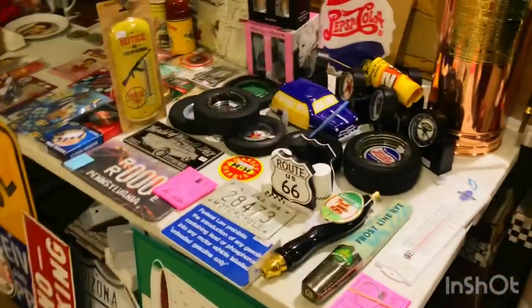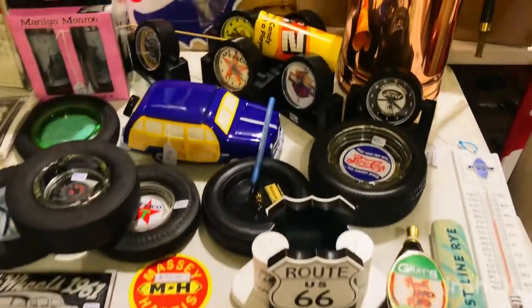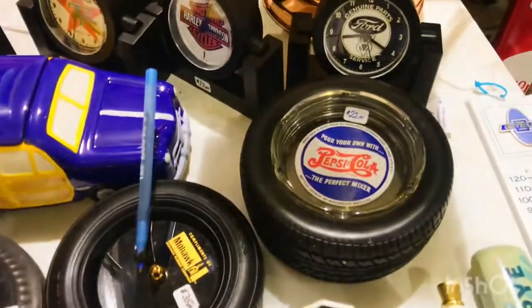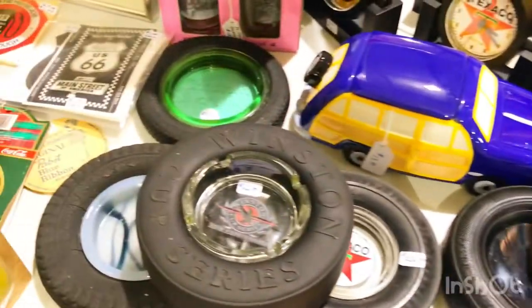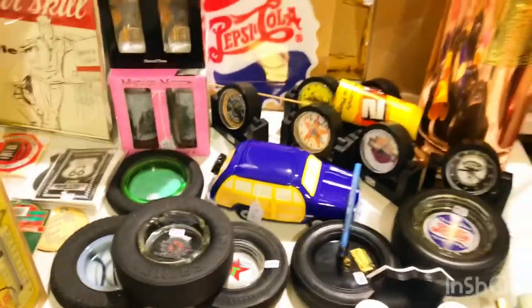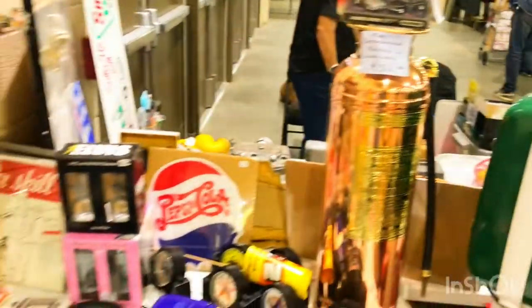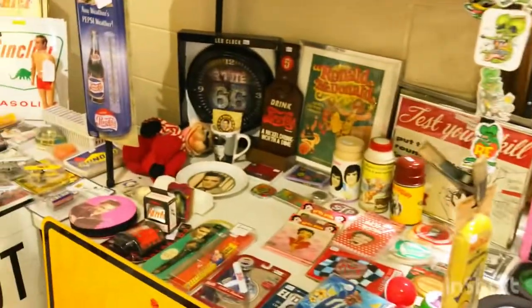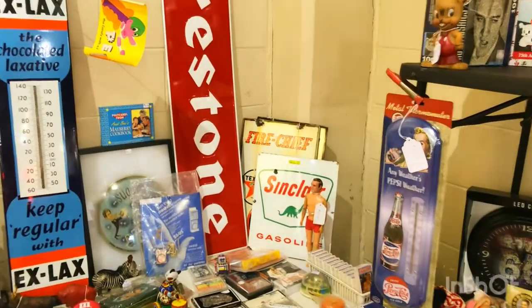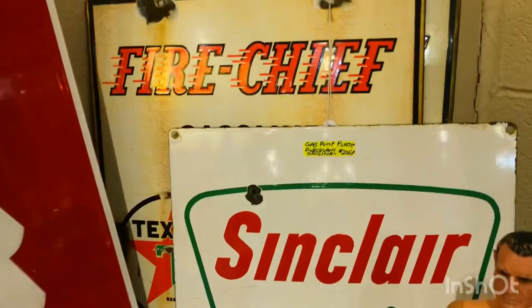A lot of nice automobile stuff back here, Route 66, old Indiana license plate for motorcycle. These old ashtrays are always kind of cool, $22 for the Pepsi one. Winston, $22. The old fire extinguishers polished up real nice, $150. For those firefighter guys, people collect fire stuff. Nice signs back there. You got a little bitty Sinclair one. It looks like it's porcelain. $225.